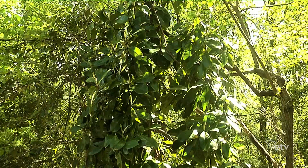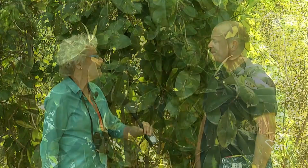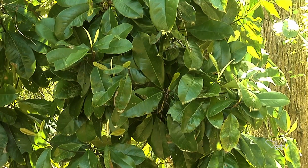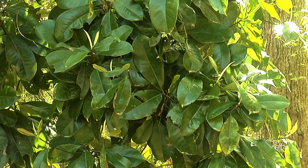Chris Walk is in the spring flora class, and he's with us at Sesqui. Chris, what is this tree that we're standing by? This is a Magnolia grandiflora. It's a native tree to South Carolina. And does it have a common name? It does. It's a magnolia tree. It gets big, beautiful white flowers on it, and it smells wonderful.